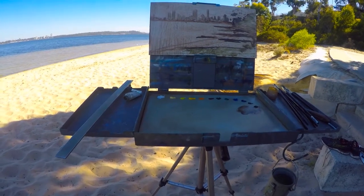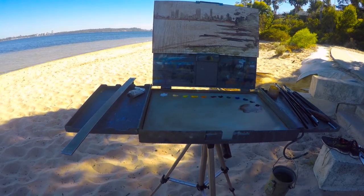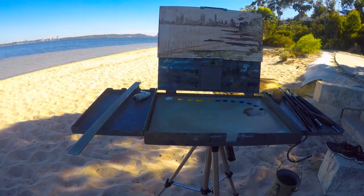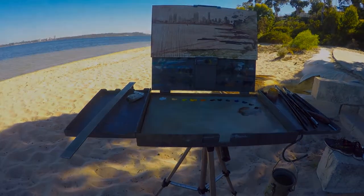So I'll be working on the buildings first, and I'll get into my darks on the right hand side and my shadows before they disappear, and then I'll start working the light colors after that. All right, let's do it.